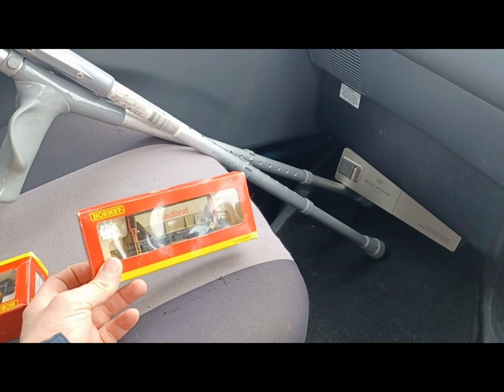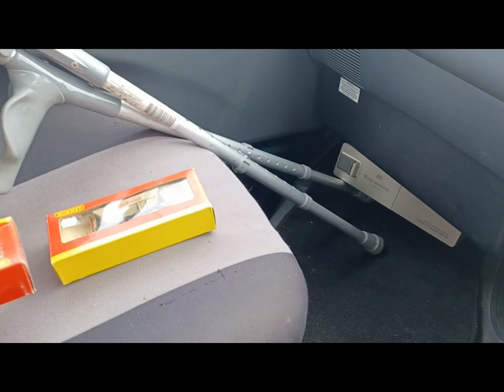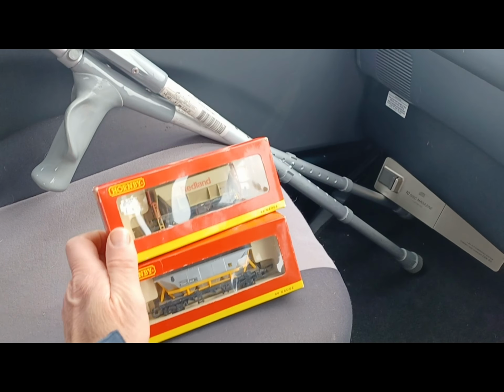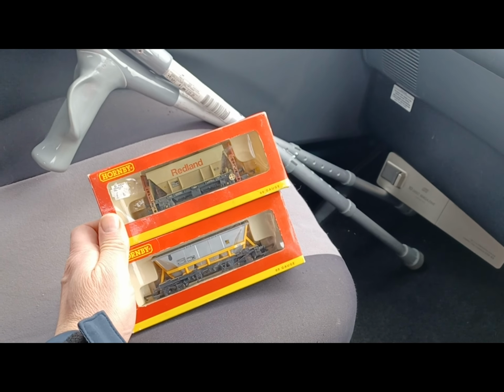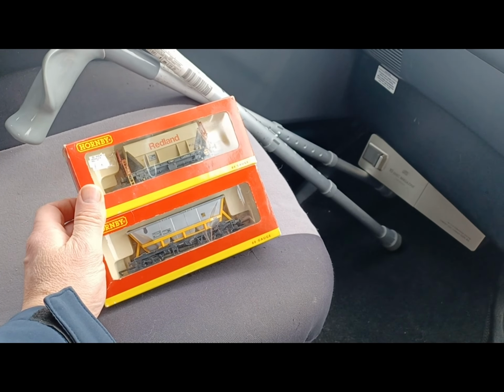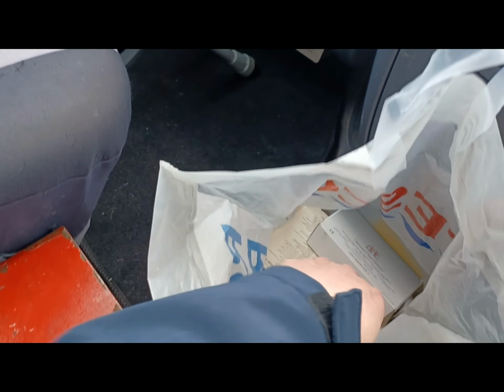Well, I paid 32 quid for 3 of these. He wouldn't come down to £15. I wasn't going to argue over a quid, so I got them for 16. So not too bad in today's market. But there was some more on another little trek round.